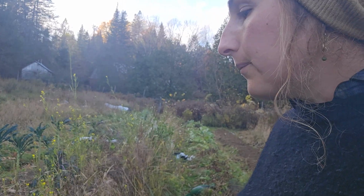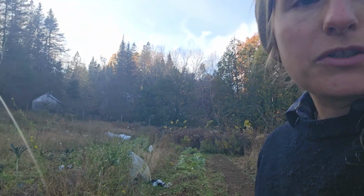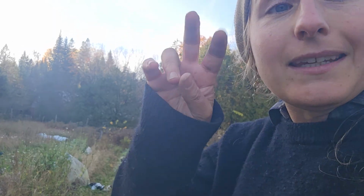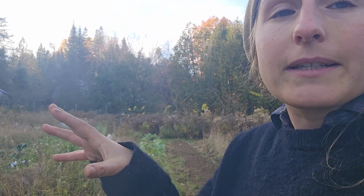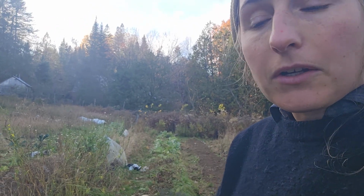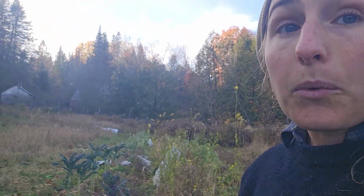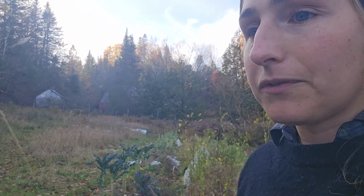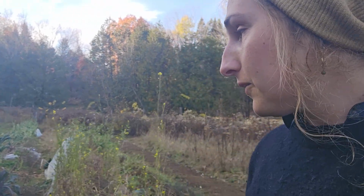So the fastest decomposition rate on the planet is actually in the winter underneath the snow. And so in the fall, the last thing you want to do is clean your garden. We have this obsession of taming our landscapes and making them clean. And a lot of people will be cleaning their gardens and tarping them in the fall, but this is the worst thing you could do for your fertility and to build nutrient richness in your soils.